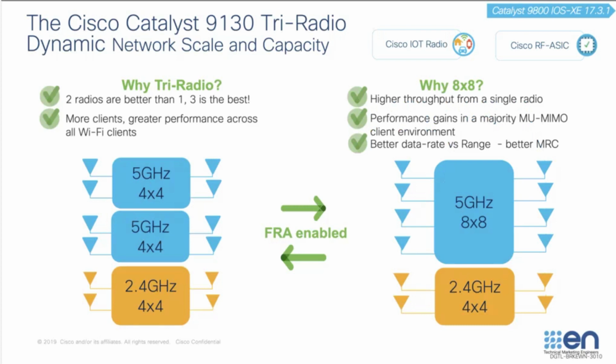specifically. The default mode on 9130s is 5 gigahertz 8x8 and a 2.4 gigahertz 4x4 mode. This default mode provides the highest throughput per single radio, with performance gains mainly in MU-MIMO client environments. However, there are instances when it becomes beneficial to change the operation of this access point to 2 independent 5 gigahertz 4x4 radios. The benefit of the dual 5 gigahertz 4x4 radios is that it allows for macro-micro cell operation, which is really useful in high density environments, and also permits you to have more clients for greater performance when there are fewer Wi-Fi 6 capable clients.